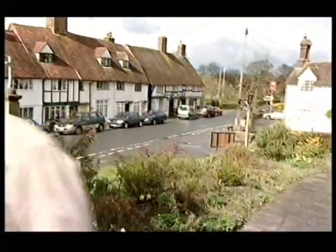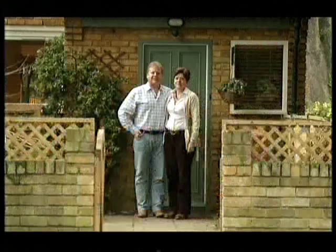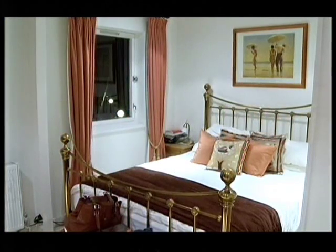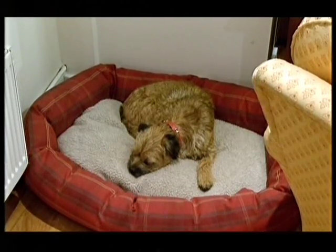With property relatively expensive in East Sussex, people wanting to buy here will either have to have plenty of money or the ability to compromise. Let's hope our potential home buyers have both. Today's couple looking for an urban escape route are Matthew and Katherine. They've lived in this 3-bedroom semi in Wimbledon for a whopping 17 years, together with Maggie, their border terrier.